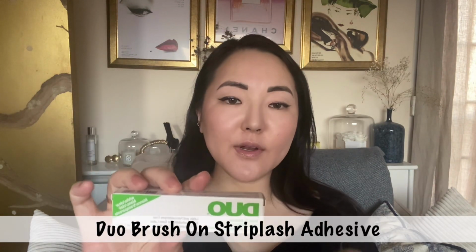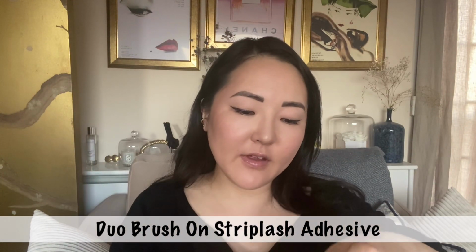In all honesty, I don't normally use MAC lashes. Again, I don't have anything against them, I just prefer Ardell. So I'm going in with the Duo Lash Adhesive, which I love. As you know, this is the slightly different version where you can just brush it on. It comes with a tiny brush where you can apply it directly to the strip lash just there.